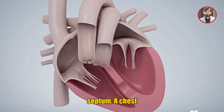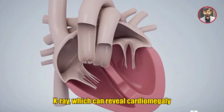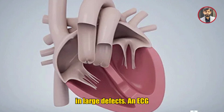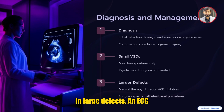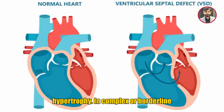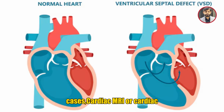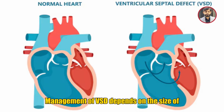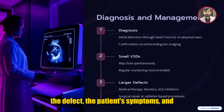Additional tests may include a chest X-ray, which can reveal cardiomegaly and increased pulmonary vascular markings in large defects, an ECG or electrocardiogram, which may show signs of chamber enlargement or hypertrophy. In complex or borderline cases, cardiac MRI or cardiac catheterization may be used to assess pulmonary pressures and plan for intervention.